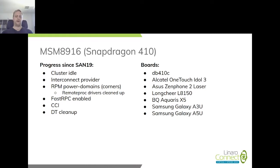There was a fair amount of churn or cleanup on the DT side. I think when we met last time, we primarily had the 410 Dragonboard supported, but there's been a lot of community effort on getting more device tree pieces upstream, new devices, and a lot of this seems to be driven from postmarketOS, which seems to have a quite nice 8916 community. So it's always fun to see new boards and see when patches come out of that.